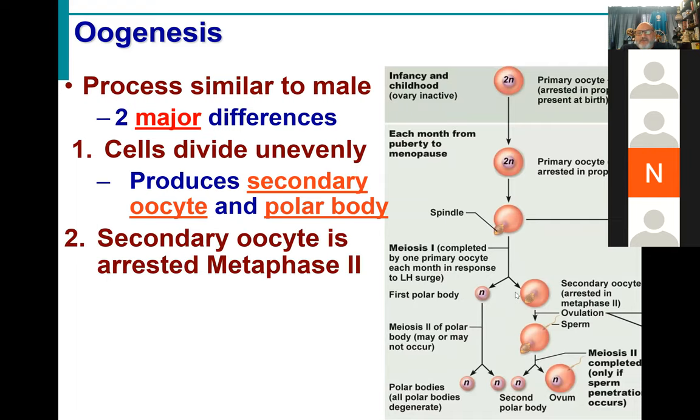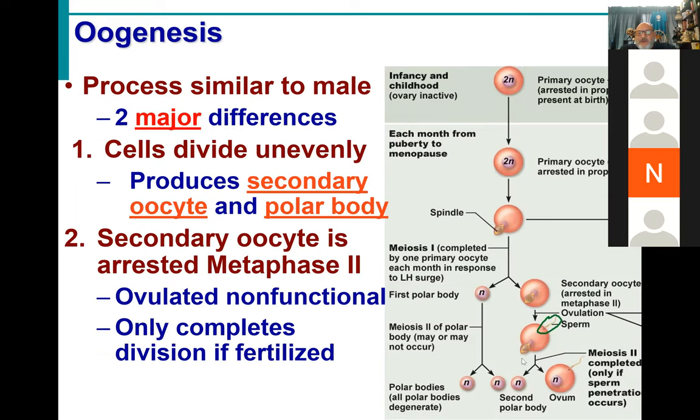That secondary oocyte then starts meiosis two, but freezes at metaphase two. And again, is ovulated in this immature, non-functional state. It is not until, and in fact, only if it is fertilized by a sperm, will the egg actually complete meiosis II, forming our second polar body and our now mature ovum that has been fertilized by a sperm. Again, notice our first polar body can or cannot complete its division as well, giving us the four cells that we expect. But unlike the sperm, where you have four fully functional cells here, you have three polar bodies and just one fully functional gamete.